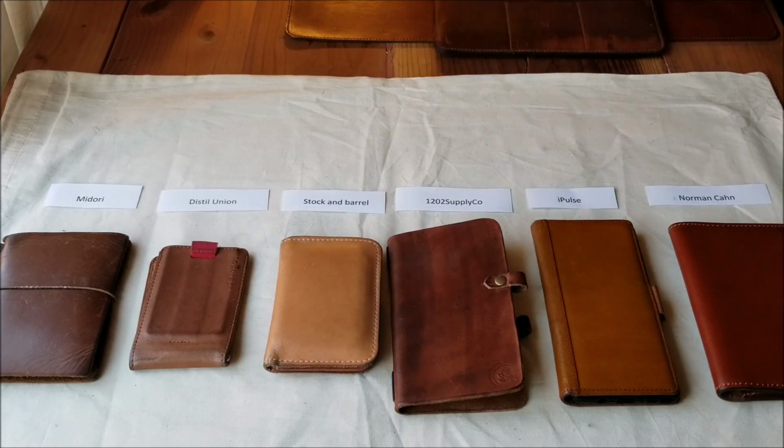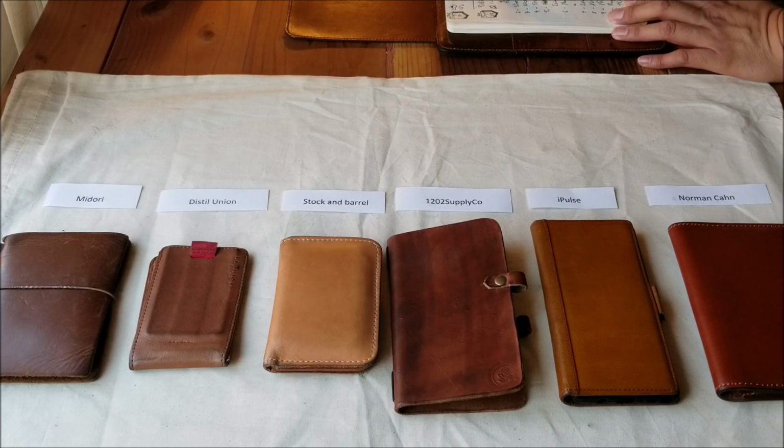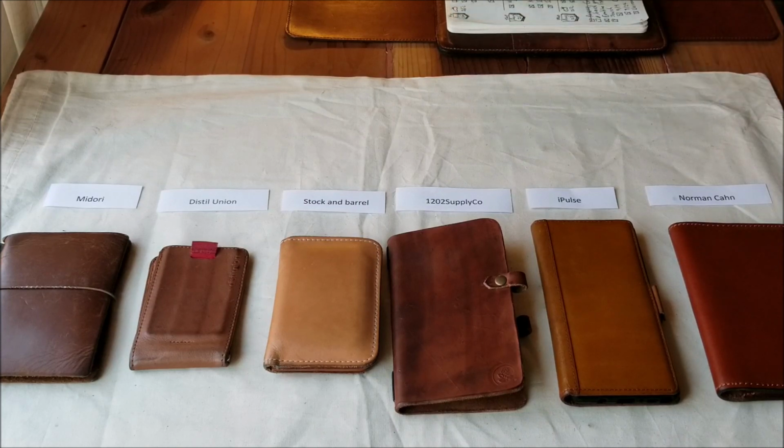I write down all the criteria on how to choose a wallet here. Okay, number one. Be able to fit the most essential number of cards and cash with room for a few more, just in case. Okay, so why is it so important to make sure you have enough room? Because you don't want it to be too tight.